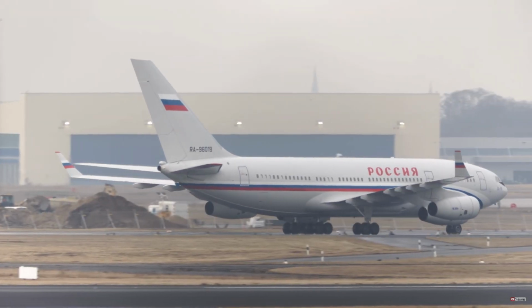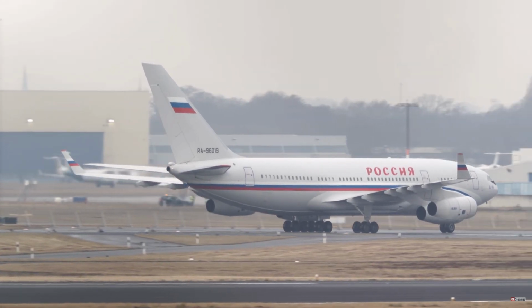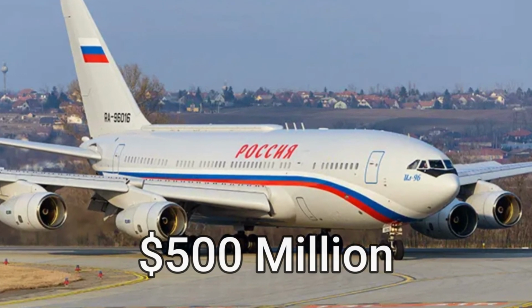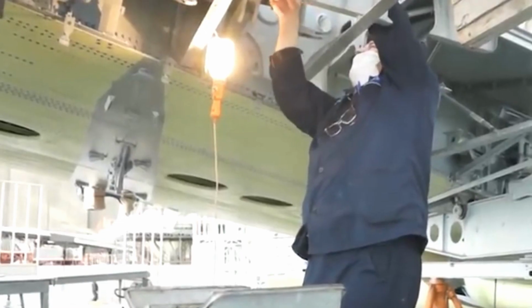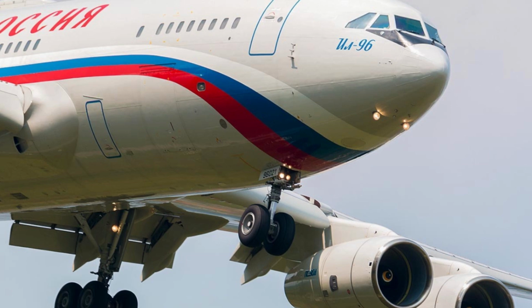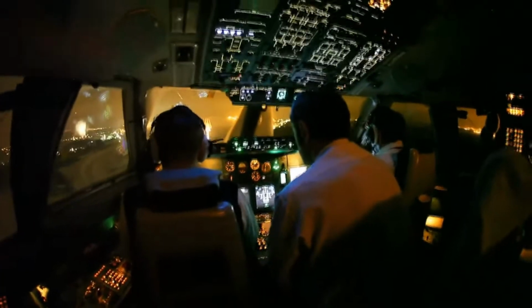The exact building cost of the presidential airplane cannot be determined based on available information, but estimates suggest a basic cost of around $500 million. But that's not all. This cost does not include the additional expenses for the presidential cabin, security measures, communication systems, and modifications to the aircraft's construction, potentially raising this cost significantly. More details on the Ilyushin VIP jet from the inside.